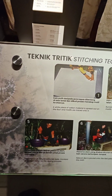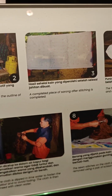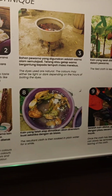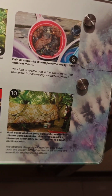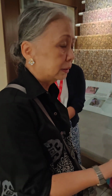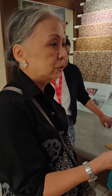Of course, with the tie and dye there's a revival today, where you see a lot of young people wearing tie and dye. Blue color, the indigo. Oh, I forgot to tell you that the red color, like the flower kubo, is actually natural dye. You know the noni plant, the mengkudu? They use the roots and the bark to create the red color. The medal, we call it. So it's the intensity of how much you use.